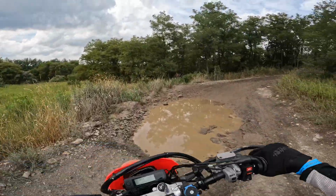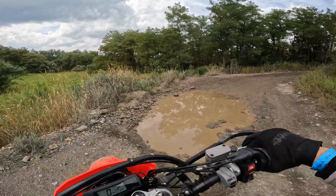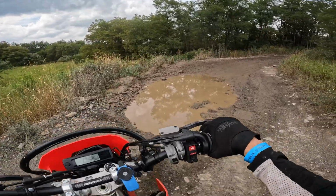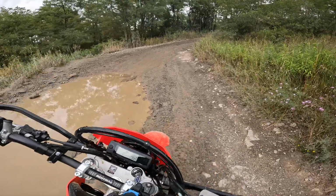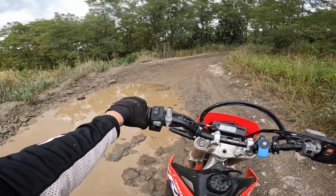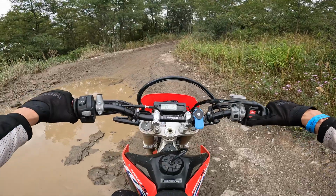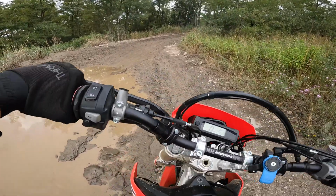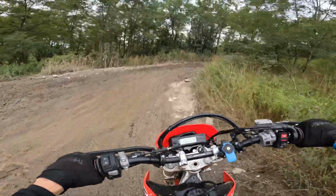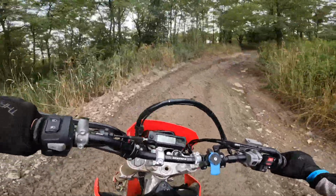Oh, I ate shit here this morning. I'm not going left this time. See that big rock in the middle right there? Yeah, I bounced off that thing and dropped my bike right in this mud puddle. And that's how it happened. Hit the rock and I stalled. This bike does not love starting when it's hot. All right, there you go, baby. Let's not repeat that mistake twice.